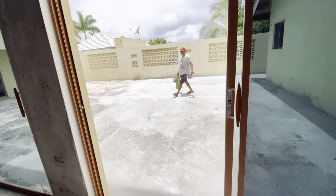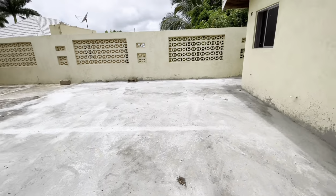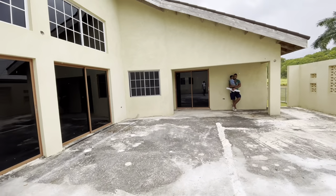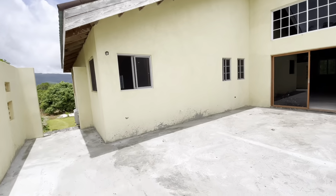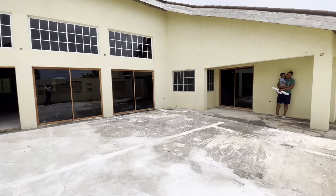So we'll be taking on this project in two phases. Phase one will be the more permanent finishes like tiling, finishing the ceiling, painting, etc. And phase two will be the fixtures and fittings. And we're really looking forward to this, guys. So stick around, follow along this journey.